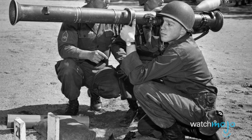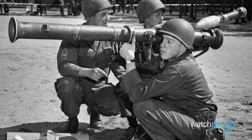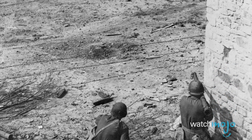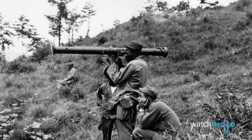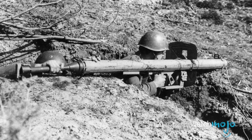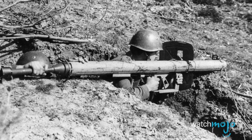Nicknamed the Bazooka by radio personality Bob Burns, this weapon launched rockets carrying a dangerous substance called pentolite, resulting in an explosion capable of penetrating around 5 inches of armor. Easy to mass produce and relatively lightweight considering their power, the Bazooka was hailed as a key factor in winning the war by President Dwight Eisenhower.